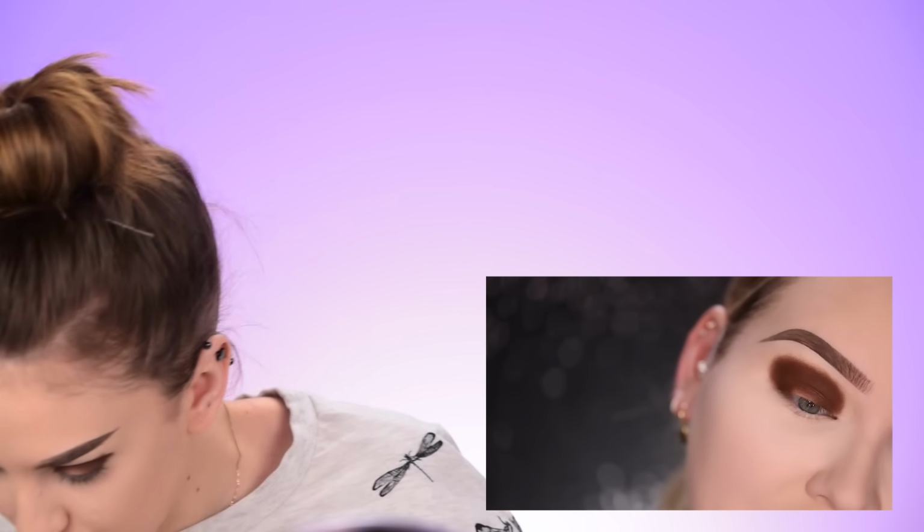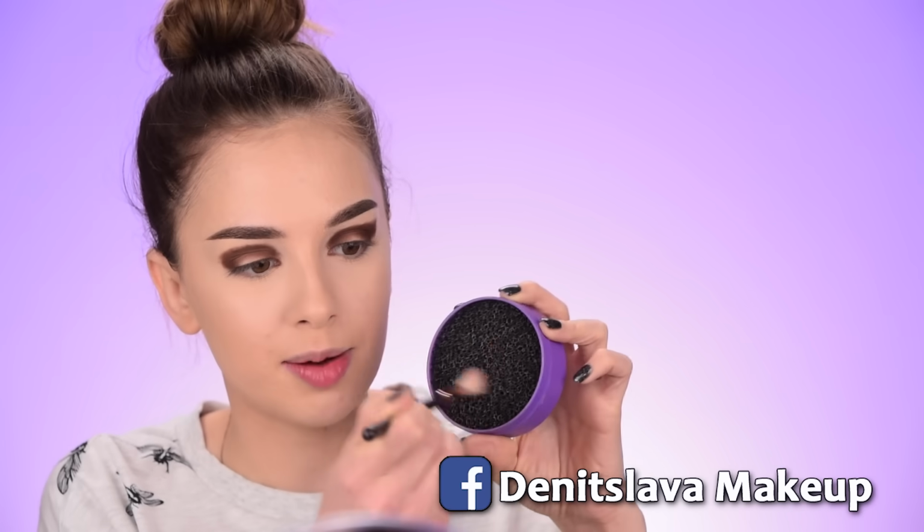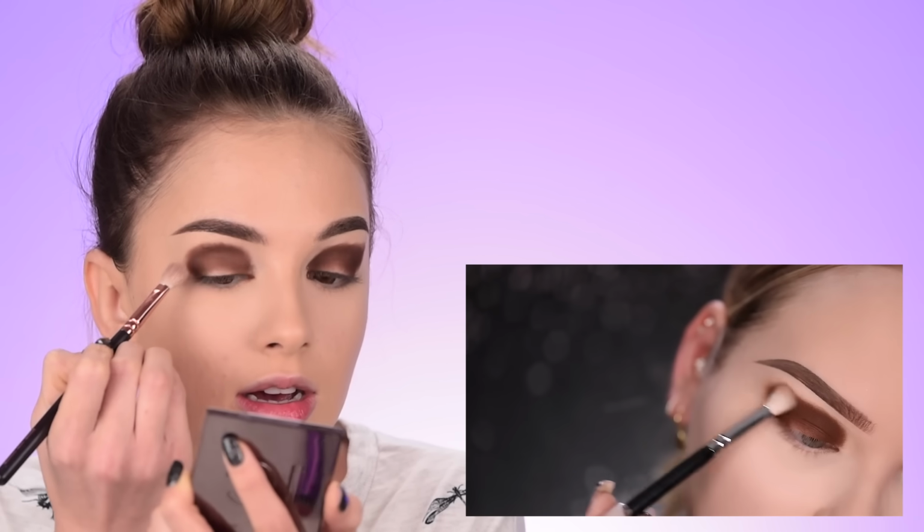You want to go in with a clean blending brush. Now we're switching to a clean blending brush. I'm gonna use this one. It's not really clean, but I'm gonna take one of those Veramona cleaning things. These are very useful. And I'm gonna rub my brush in there. That's gonna clean it up very nice. You barely touch your skin, and the bristles of your brush are barely moving. That's how soft you want to blend this out.